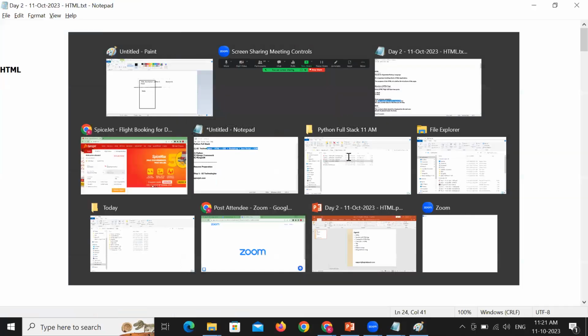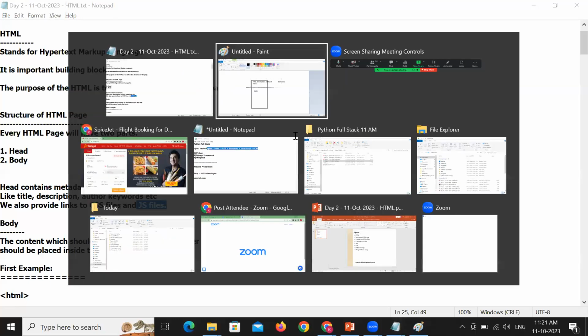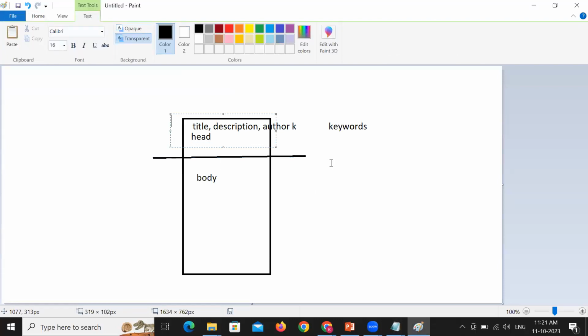Next, as I told you, we can also provide links to the CSS files and JavaScript, as we will be learning JavaScript. How can we link the JavaScript to the HTML page? How can we link the CSS file? All this we have to do at the head. You'll understand when we start CSS or JavaScript.